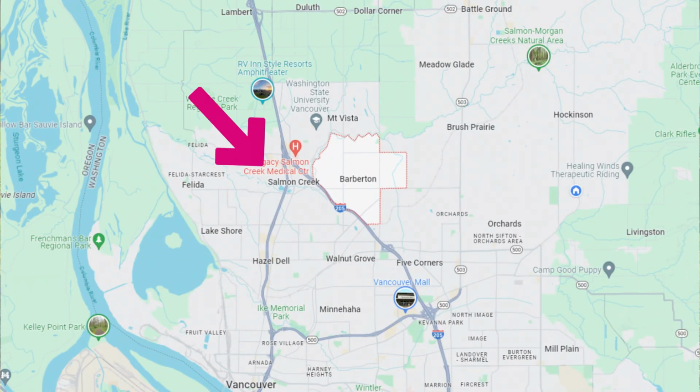The community is mostly a bedroom community with residents heading over to either the Salmon Creek area or the Hazel Dell neighborhood for any of their shopping needs. But there has definitely been some commercial growth in the area, but it has mostly been homes being built up in the area. And I'd say that's been going on for probably the last 5 to 7 years.